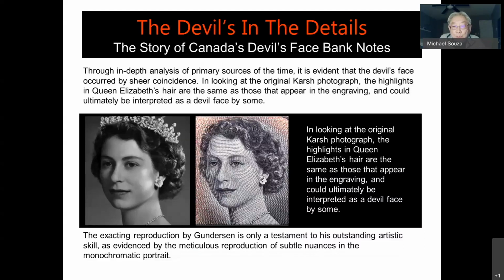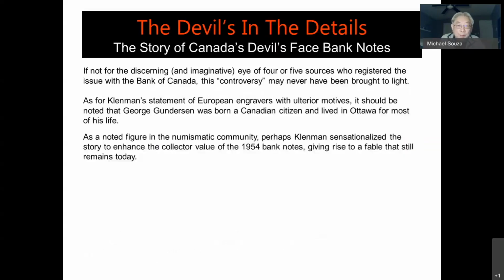Through in-depth analysis of primary sources of the time, it is evident that the Devil's Face occurred by sheer coincidence. In looking at the original Karsh photograph, the highlights in Queen Elizabeth's hair are the same as those that appear in the engraving, and could ultimately be interpreted as a devil's face by some. The exacting reproduction by Gunderson is only a statement to his outstanding artistic skill, as evidenced by the meticulous reproduction of subtle nuances in a monochromatic portrait. If not for the discerning and imaginative eye of 4 or 5 sources who registered the issue with the Bank of Canada, this controversy may never have been brought to light.